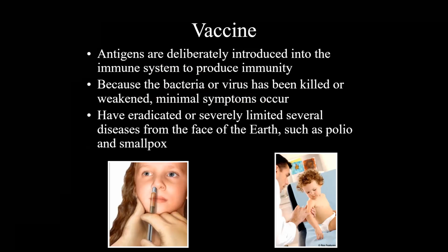So vaccines are a game changer in terms of medical science, and they have allowed us to either nearly or totally eradicate certain diseases such as polio or smallpox from the face of the earth. All right, in the year 2020, nobody on earth should be contracting polio or smallpox. We have essentially eliminated those diseases from the surface of the earth due to a worldwide effort to get almost everybody in the world vaccinated against those diseases.